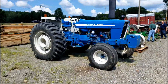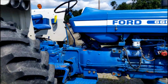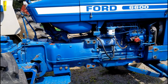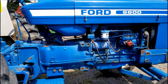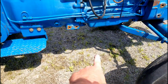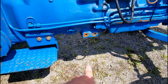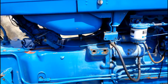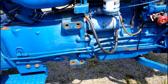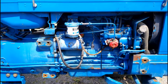Yeah, and right out of the gate, we got a Ford 6600. Looks to be in really good shape, but you can steam clean or pressure wash a tractor that's leaky, but I don't see nothing under it. Nothing at all under it. And there's an old saying, nothing under it, nothing in it. So, I don't know. It could just be a tractor that doesn't leak for a change.